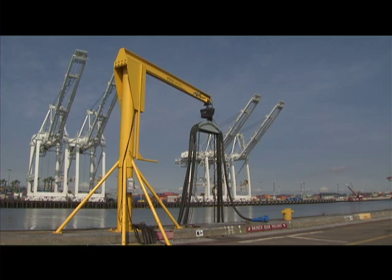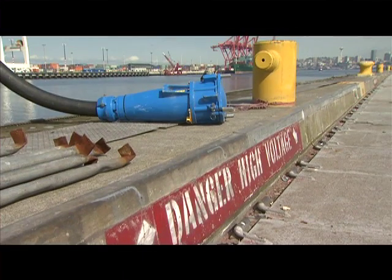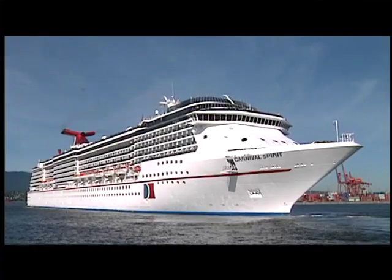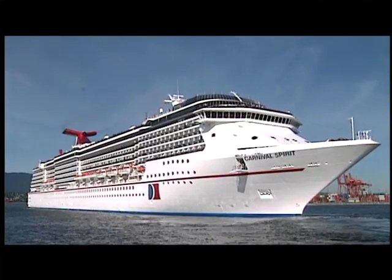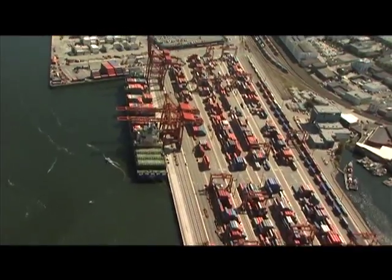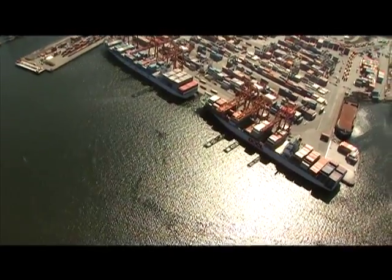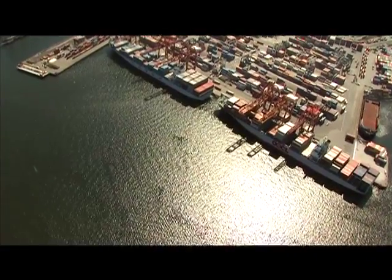Cruise ships in Seattle plug into a shore-based power grid to minimize their oil consumption. A shore-based power grid is coming here, too. And another initiative: the Port of Vancouver will reduce its harbor fees if ships use environmentally friendly fuels. Approximately 30% of them do.